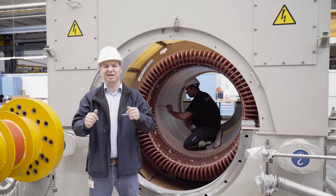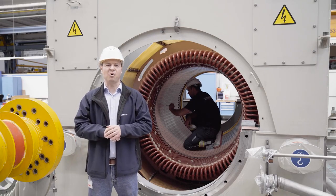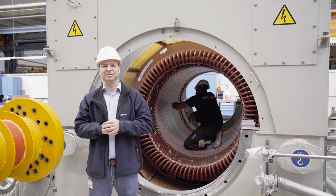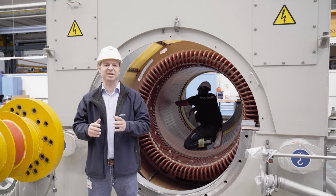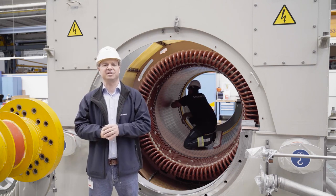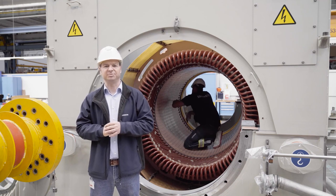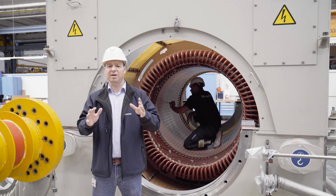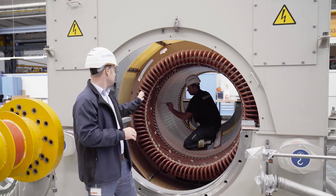Hello and welcome back. We set up our components here for inspection. I'm standing here in front of the stator. In this case, the stator remains on the base frame. Now our experts can start the inspection. Winding, overhang, and stator core. My colleague Silvio is checking the tightness of the slot batches.